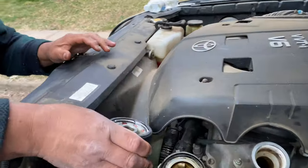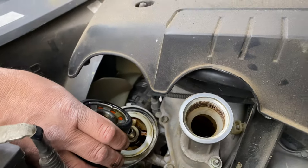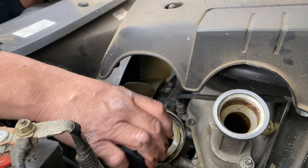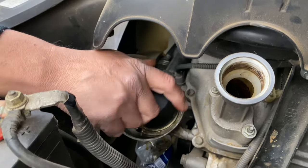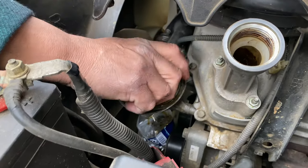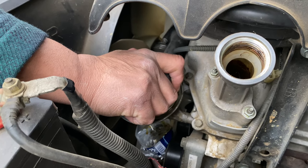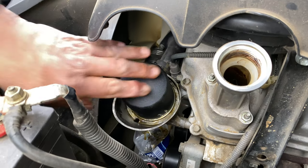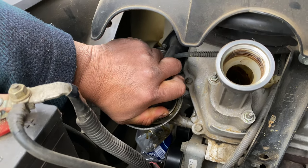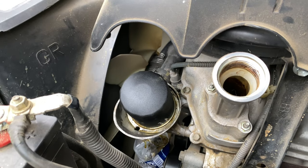I guess once we've already put oil on the filter, the bottle's already in there. They quickly put the new filter on. Hand tighten. There you go.